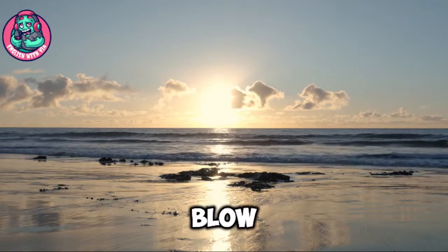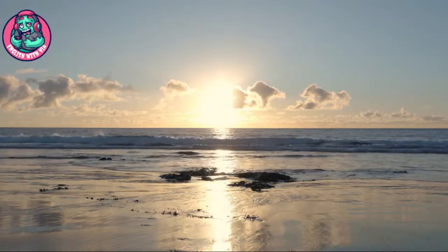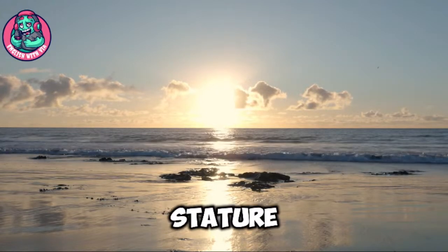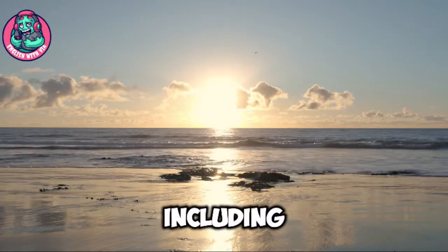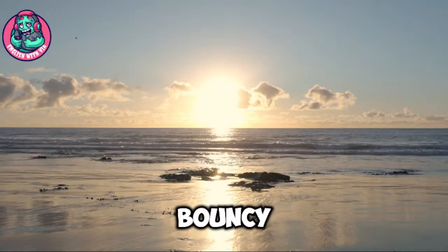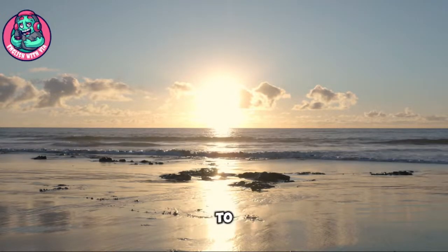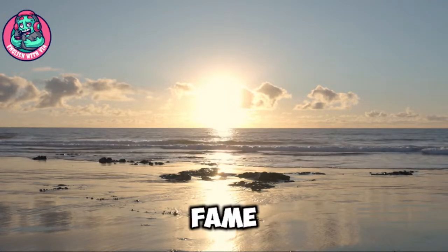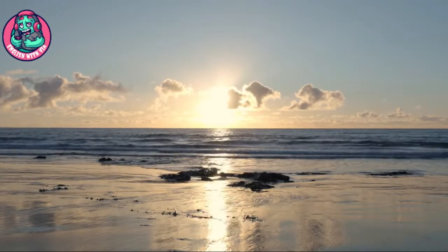The third way to use blow up as a phrasal verb is to describe a rapid increase in something, particularly in size, stature, fame, or popularity. It can be applied to various scenarios, including inflating a balloon, pumping air into a tire, or even expanding an inflatable bouncy house. In these cases, blowing up refers to the act of adding air, causing the object to increase in size. Moreover, blow up can also be used to describe a surge in fame or popularity, particularly when discussing celebrities, musicians, actors, and similar figures.